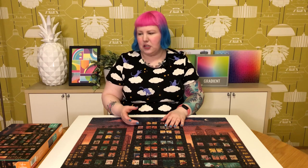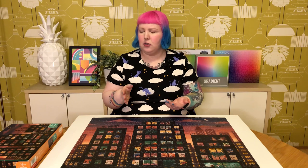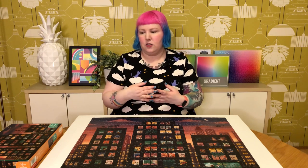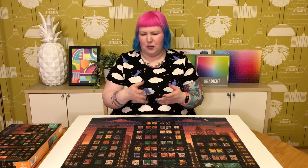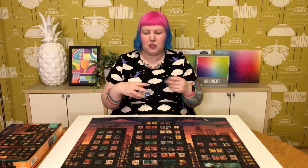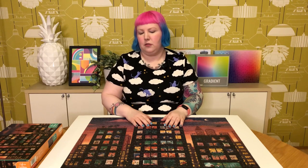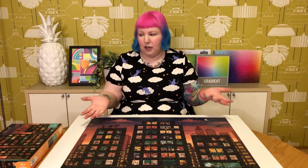I don't know how much these retail in store. I have seen some of the more traditional style Falcons in store in Australia, and I'm pretty sure they were probably between the $25 and $30-ish mark in Australian dollars. So even for that price, which is a little bit higher than what Amazon was, it's still pretty reasonable. So would I recommend Falcon?